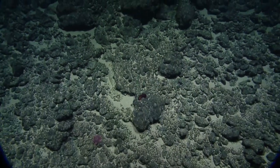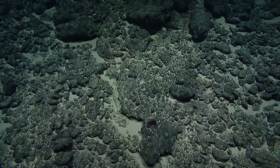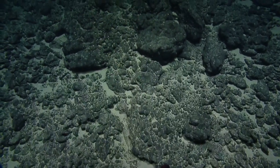We're starting to pick up some more life now as we get closer to the summit.